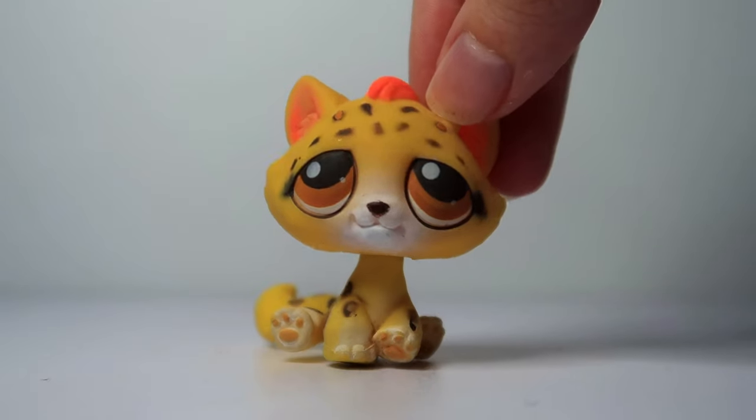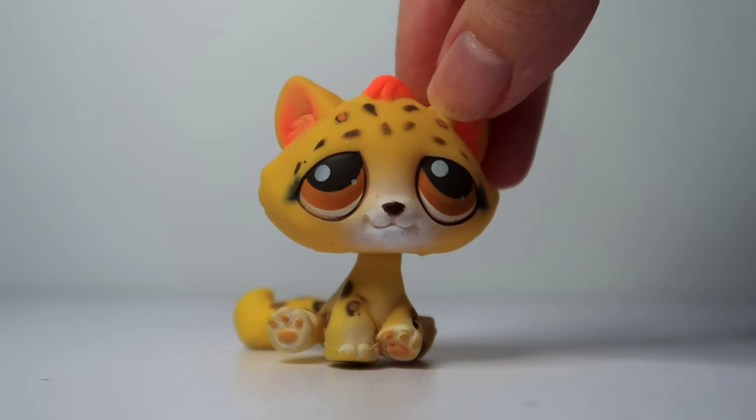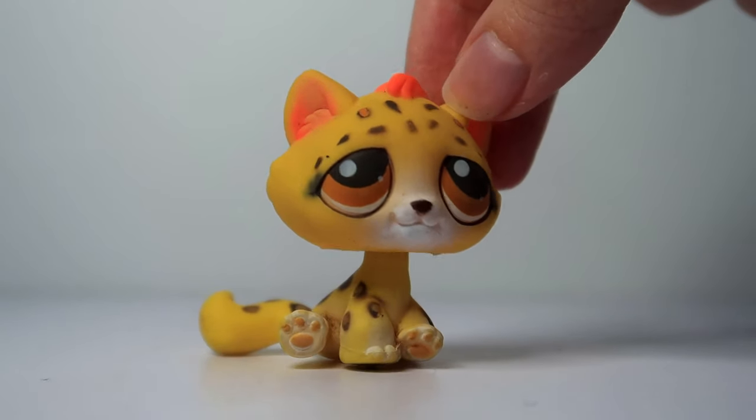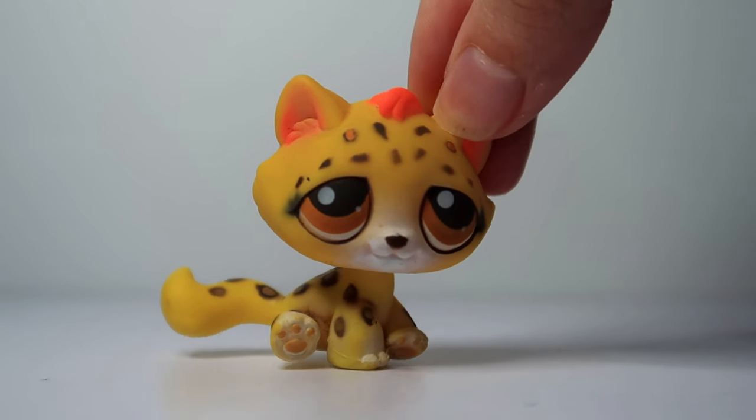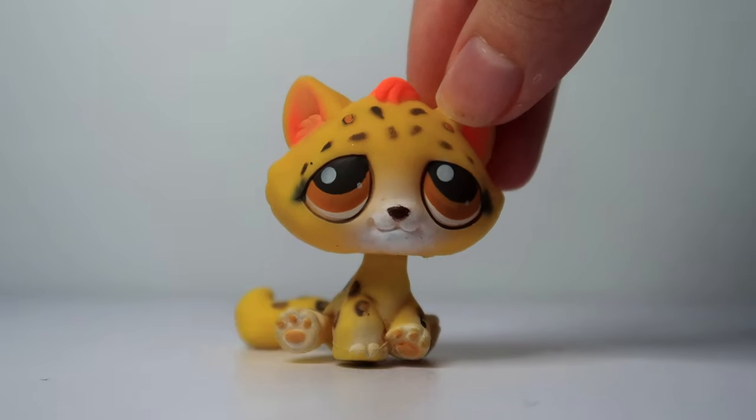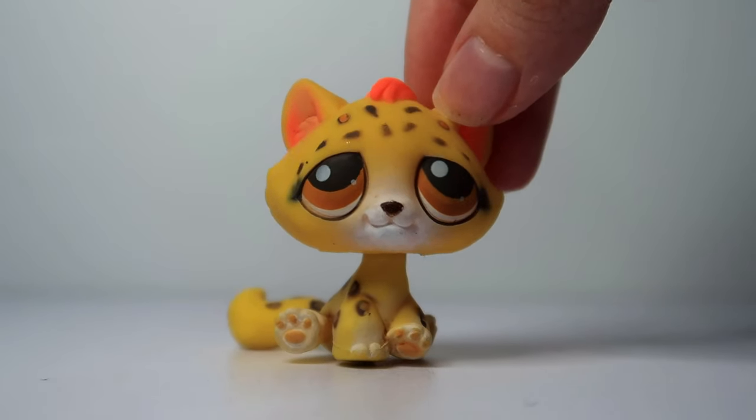Like I said, I don't know what to classify this LPS as, like a prototype or a factory anomaly. I really don't know. So if anyone could help me out with that, please let me know in the comments down below because I really think this is such a cool pet to have.